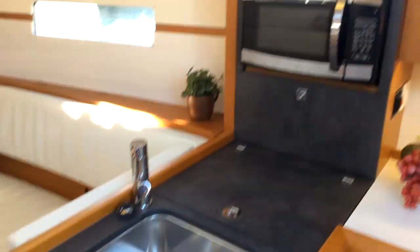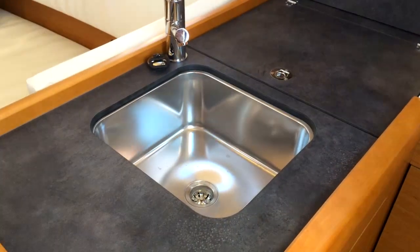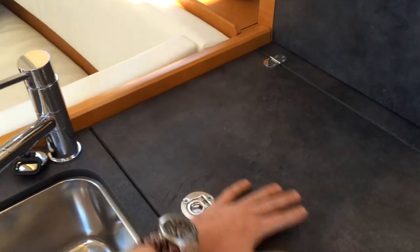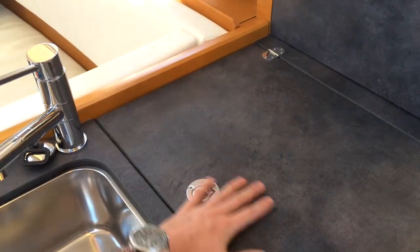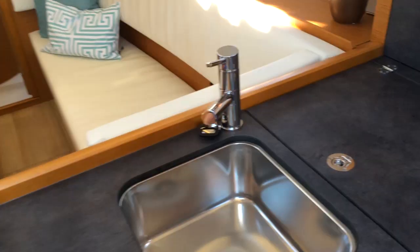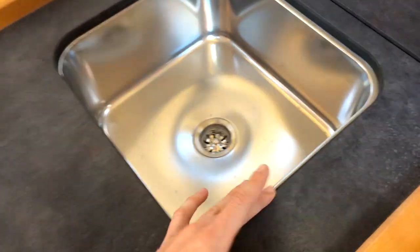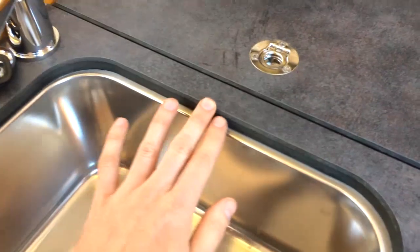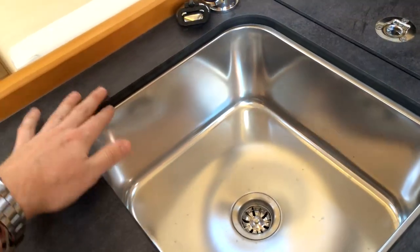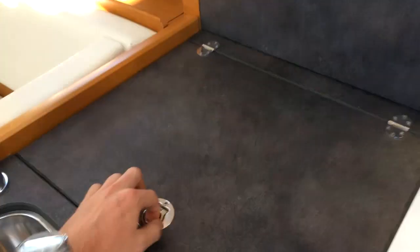Looking at the galley here, we have her equipped with the microwave and the sink. The material you're seeing in here is a slate-looking Formica, which is chemically bonded to StarBoard. That chemical bond means that it won't be peeling up. The beveled edges here, the StarBoard is actually matched to the exact color of the slate Formica, so there's no chance of this really peeling up. This is a chemical bond and it's very strong.